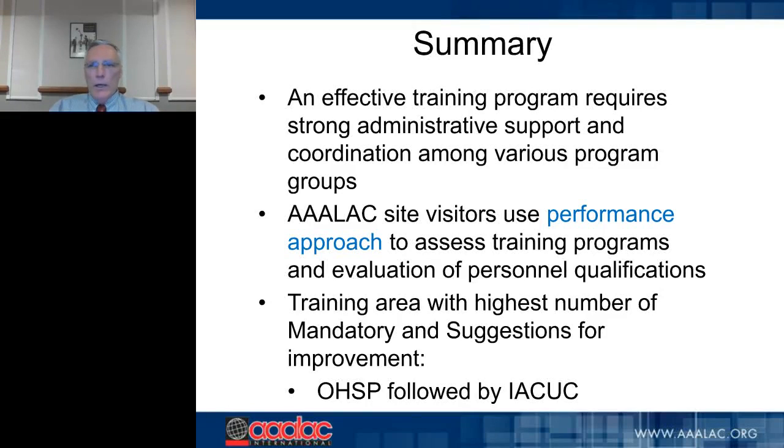And then finally, a summary slide, hopefully some training goals for the day, and hopefully to summarize that effective training programs are important in an animal care program, but they involve a lot of different groups, and that includes administrative support in terms of funding, as far as personnel, as far as materials to train. And very, very important that there is adequate coordination among the various program groups, from the IACUC to occupational health and safety to the animal users themselves.